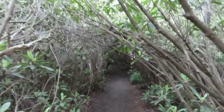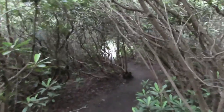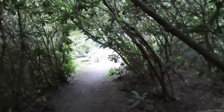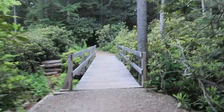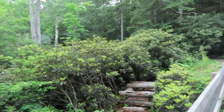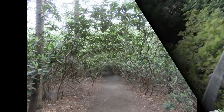So there's some places you'll have to kind of crouch down as you're walking through here. I'll walk through a little section so you can see what it's like. Coming up into an opening. See, a lot of mountain laurel out that way. This side too. There's a lot of it. And we're going to go back into.